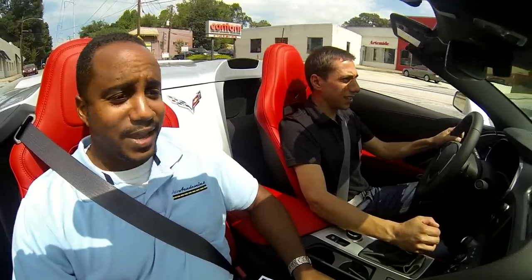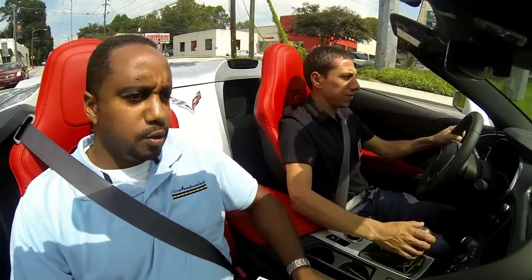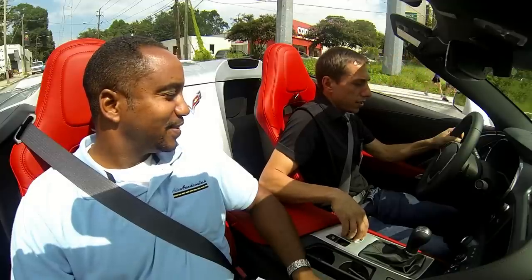Sounds fantastic. It does sound great. We've got it in the sport mode, so it's got active exhaust. It opens up the exhaust for us. It's also got a track mode. Ooh, that's what it turns off. As well as an eco mode.